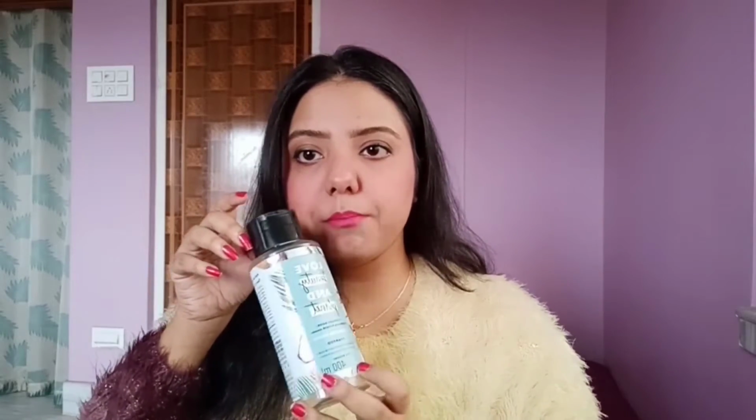The first one is the Love Beauty and Planet Coconut Water and Mimosa Flower Aroma Shampoo. This is kept like this because I've almost finished the bottle and there's only this much left. Now this is a volumizing shampoo and this is a really good shampoo. I think the price of this was somewhere around, okay, this says $600, but I'm pretty sure I got it for somewhere 400 or 450, somewhere around that.